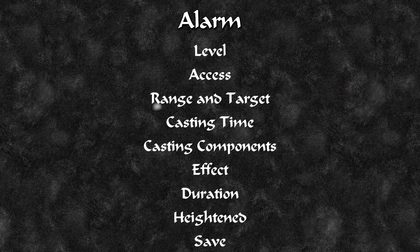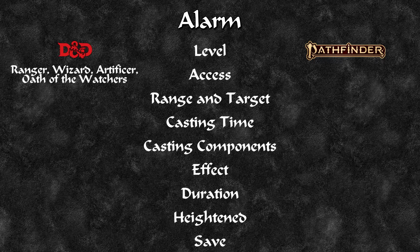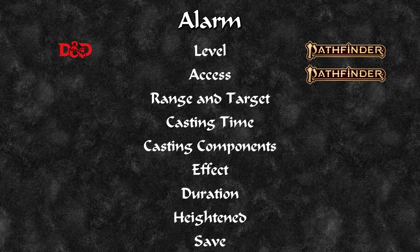So ranking the spells, both spells are available at level 1. So that is a draw. The access: rangers, wizards, artificers, and Oath of the Watcher paladins can get it for D&D, whereas everybody has access to it in Pathfinder. Clear win for Pathfinder here.